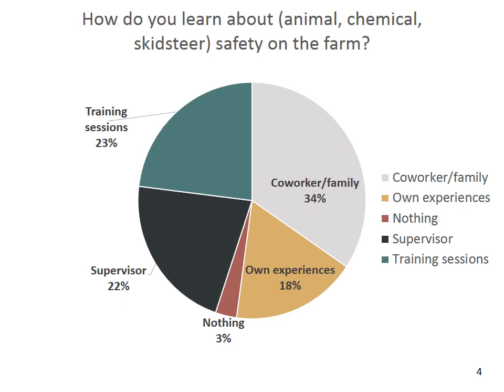This chart shows the results of 3 questions that we asked before the training session. How do you learn about animal handling on the farm, chemical safety, and skid steer safety? As you can see, over half of workers said that they learn from coworkers, family members, or their own experiences rather than from training sessions or from their supervisor. And unfortunately, a few folks said that they had learned nothing about safety on the farm.